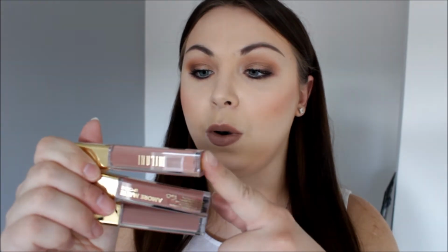Next thing up are these Milani liquid lipsticks. They are the Amore matte lip creams. You can get these on Beauty Bay, but a lot of the time they're out of stock or they don't have the colours that you want. These were $8.95 and I got the colour Adorable, which is available in the UK. But then I also got two other colours, 29 Sweetie and 30 Honey.